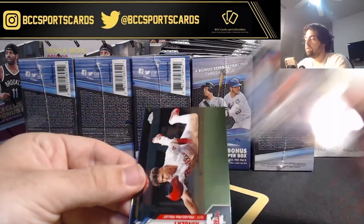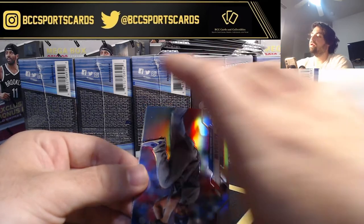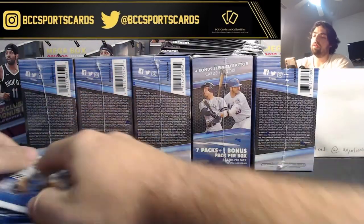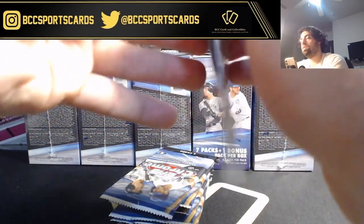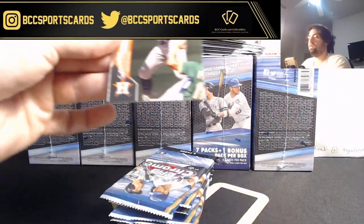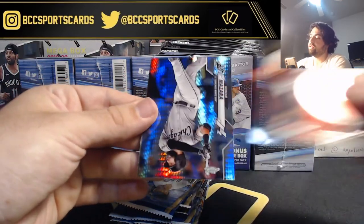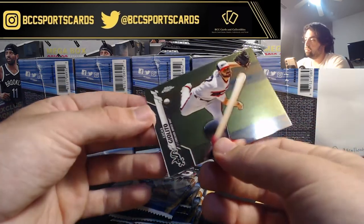Gonsolin, Kingery, Clayton Kershaw refractor, Danny Jansen, Correa, Simmons, X-Fractor Mazara, and a Lucas Giolito.